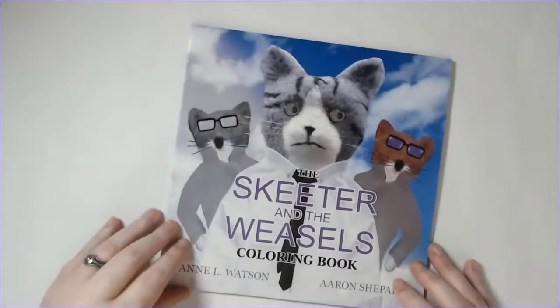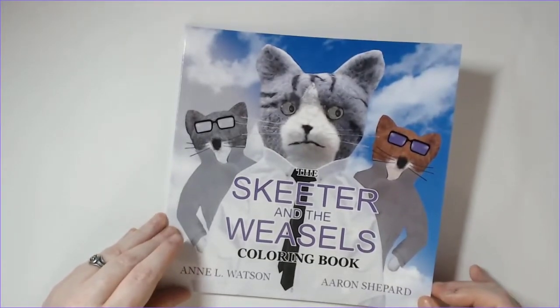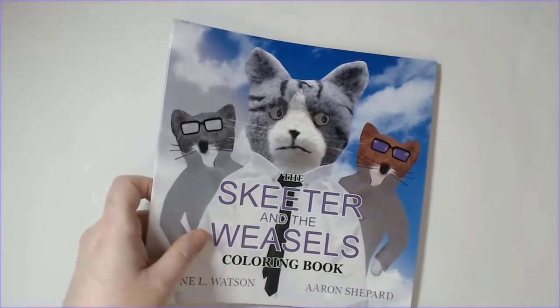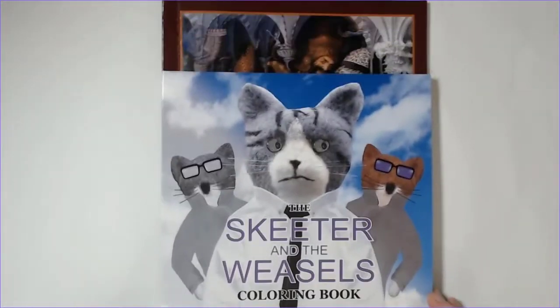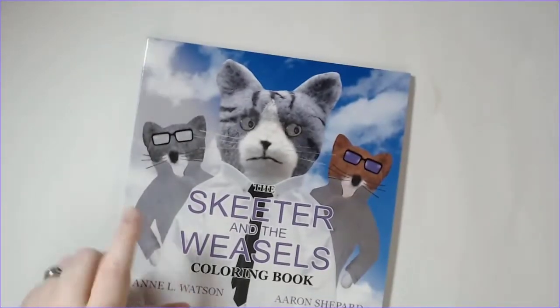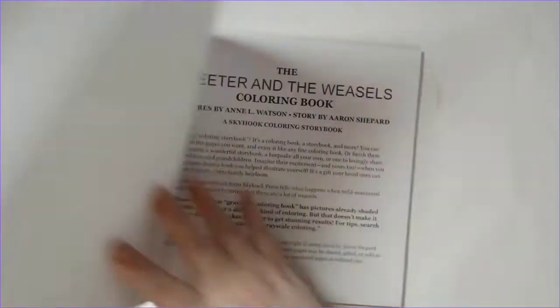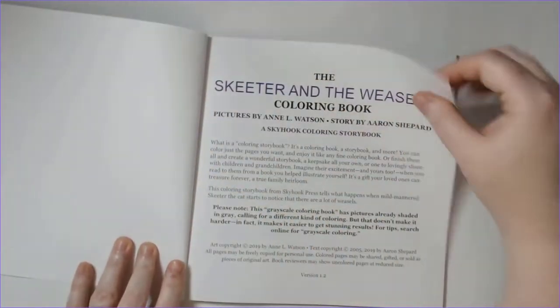Then we have Skeeter and the Weasels. Speaking of cats. Again, this one is a little shorter book. As you can see, about the same width, just not quite as high. This one's a little bit different than the others in terms of the types of illustrations, but I think still a fun one for kids. Oh, I'll show you the back on this one.